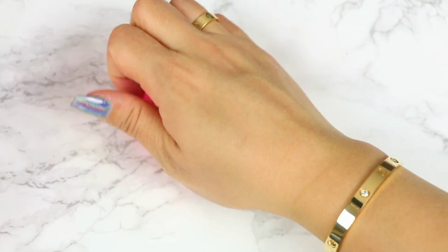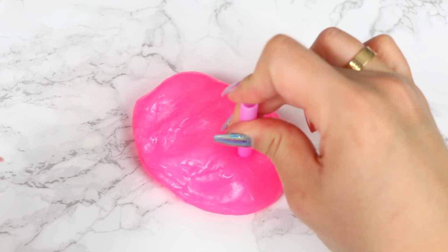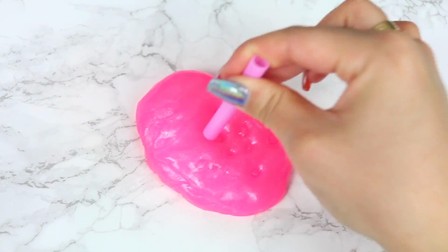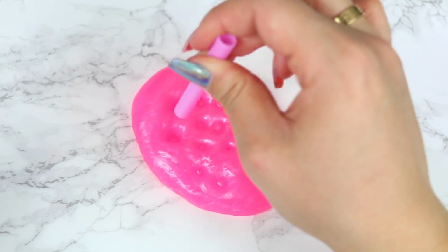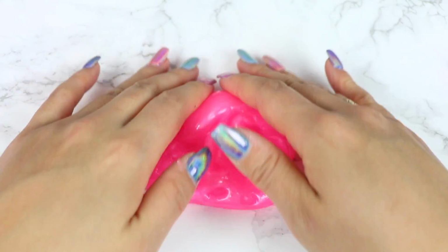I also tried to blow bubbles with the straw they included, and that was a total fail, so I just cut that out of this video to save myself some embarrassment. So I ended up just using the straw to poke the slime, which was actually oddly satisfying to me. This is an unscented slime, and honestly, if you see this slime at Target, I would say to save your money and not purchase it.